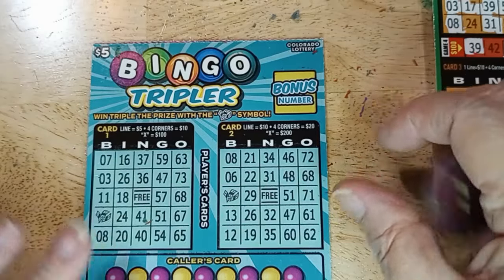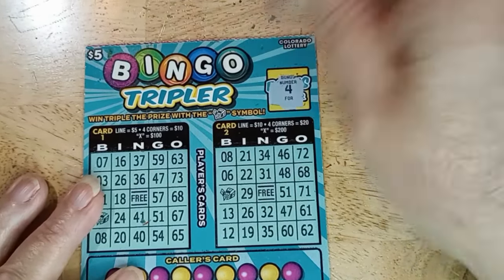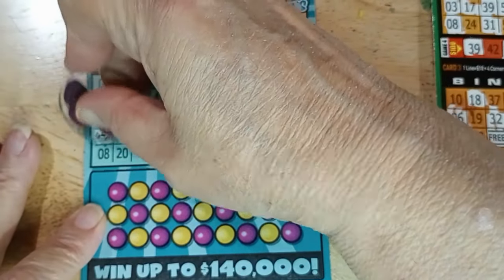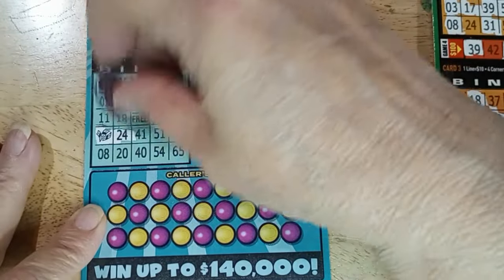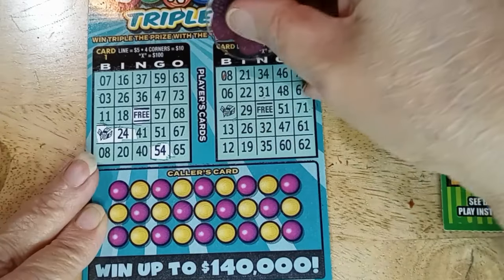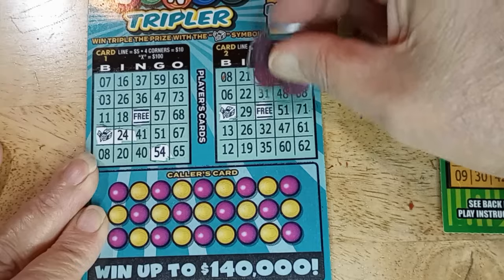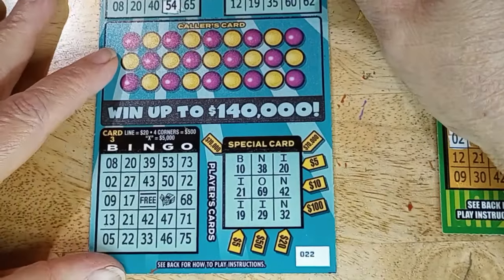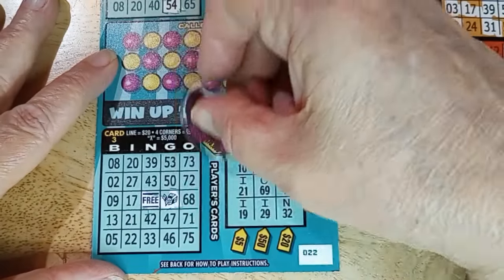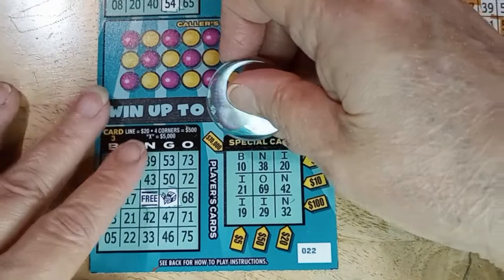Now the bingo tripler. This is the new one. It's card number 22. And the number we're going to be looking for is B4. So let's find all the fours in that tripler. It goes with it. Four. Triple. Four. And on the bottom, no fours? How about the special? Nope, rarely get it on the special.